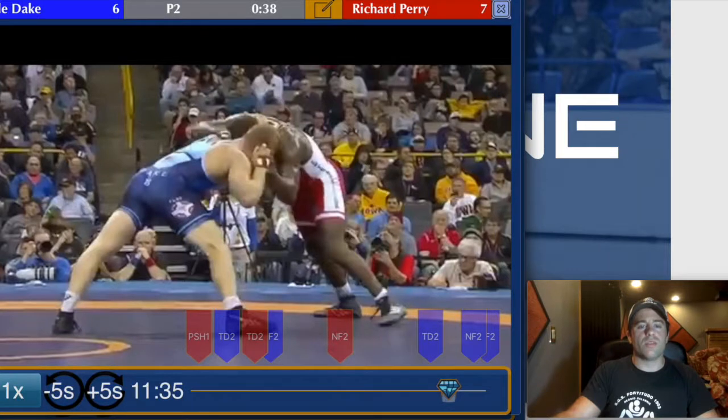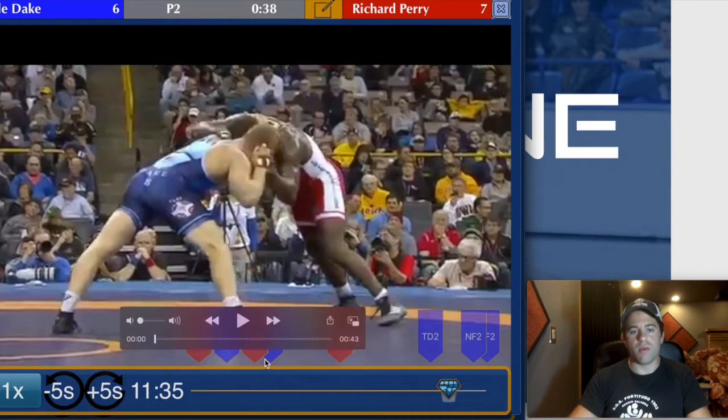Next, we're going to jump to a sequence that happens late in the match. This is probably the crown jewel of the match. It's a really exciting scramble. You're going to see Dake do a really good job. He's chasing some points because he's behind, but he does a good job of positioning Perry's back to the boundary, and that's going to force Perry into a really unfavorable sequence.